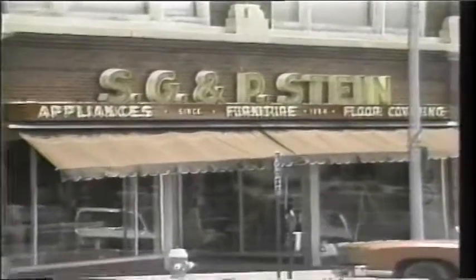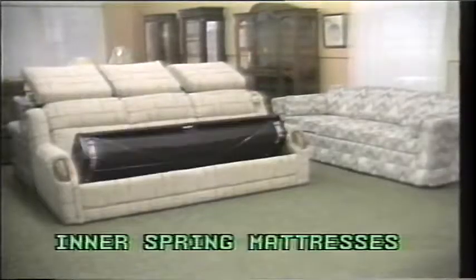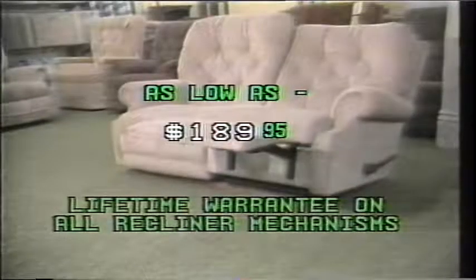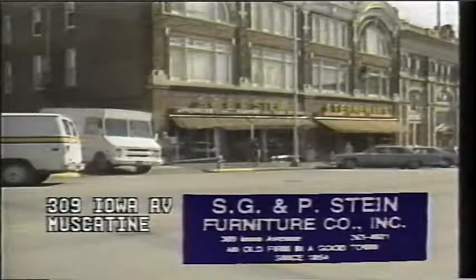Stein Furniture has been in business since 1854 and has been the area's largest dealer in La-Z-Boy products for over 30 years. And now, during Stein's greatest 133rd anniversary sale, visit the La-Z-Boy Gallery and save on love seats and sleeper sofas. All at special low prices with 90 days same as cash financing available. La-Z-Boys make perfect Father's Day gifts, and during this anniversary sale, recliners start as low as $189.95. Come in and visit the four floors of fine furniture at Stein in Muscatine.